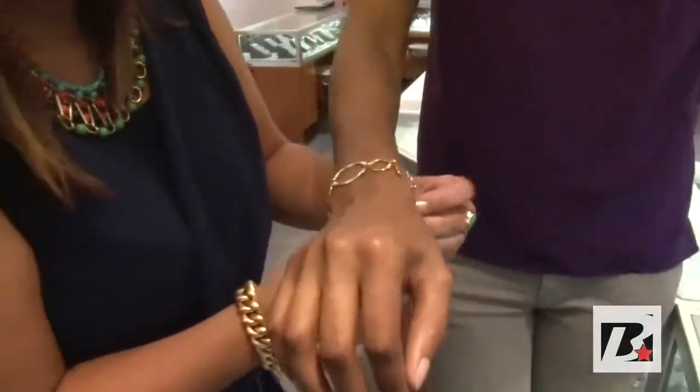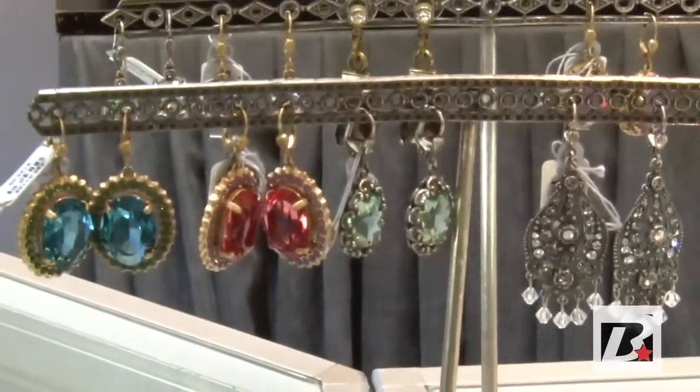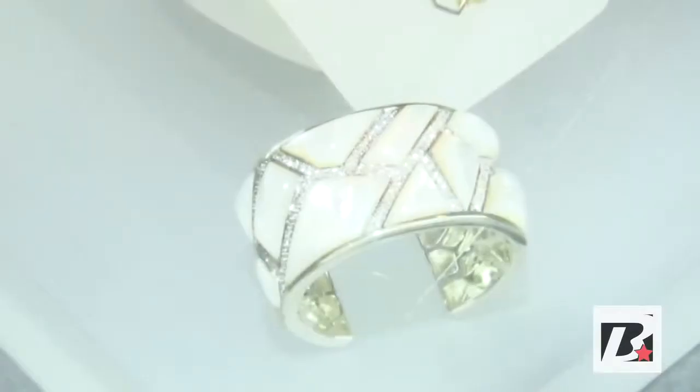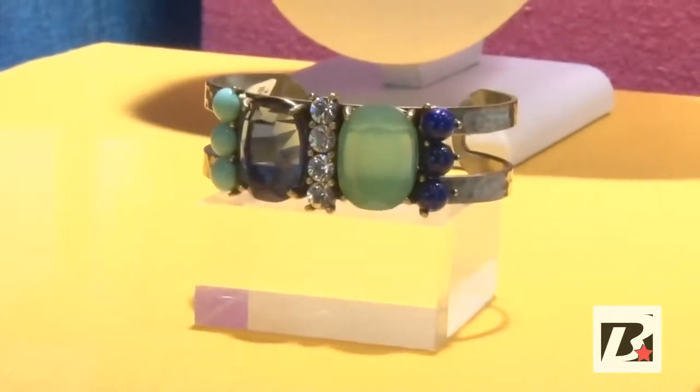Tell me about the collections that you carry here. I'd love to. We mostly look for independent jewelry designers. Most of our designers are American and produce their collections domestically, which is important to us. We feel good about our American designers.